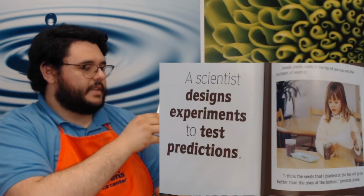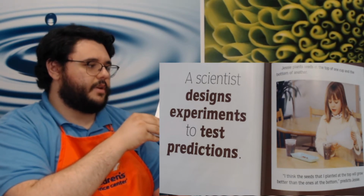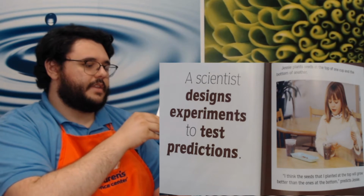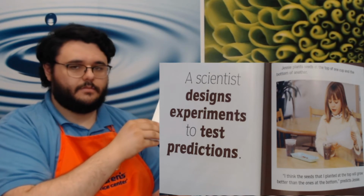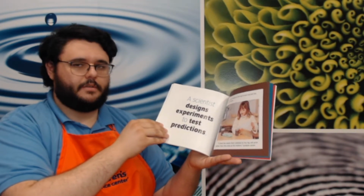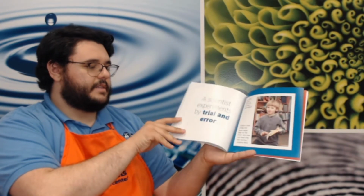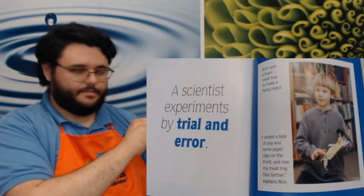A scientist designs experiments to test predictions. Jessie plants seeds at the top of one cup and at the bottom of another. "I think the seeds at the top will grow better than the seeds at the bottom," predicts Jessie. I think the ones at the bottom, but I have to go test it, so maybe I'll go do that later.